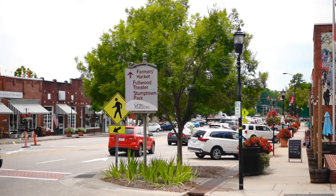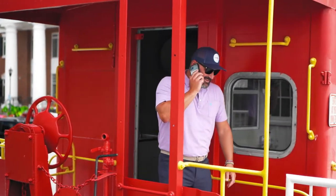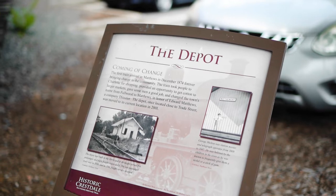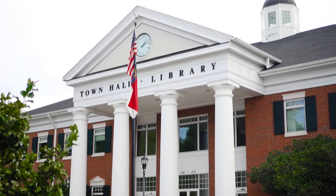From food truck Fridays to local parades and live music events, Matthews will give you all the flavor of history and tradition with exciting rejuvenation, all in the spirit of community. Welcome to the town of Matthews.